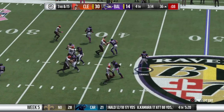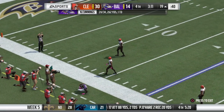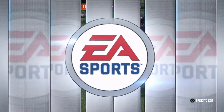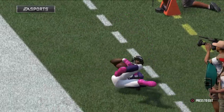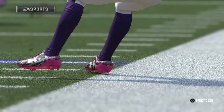Out of the gun now on 3rd down. And he's going to be out of bounds down inside the 20. 17 yards on the pickup there, and the drive will continue. Everything about that play was beautiful. A great corner route where the receiver worked the defensive back inside and then broke back to the outside to the corner. But how about the throw by the quarterback?